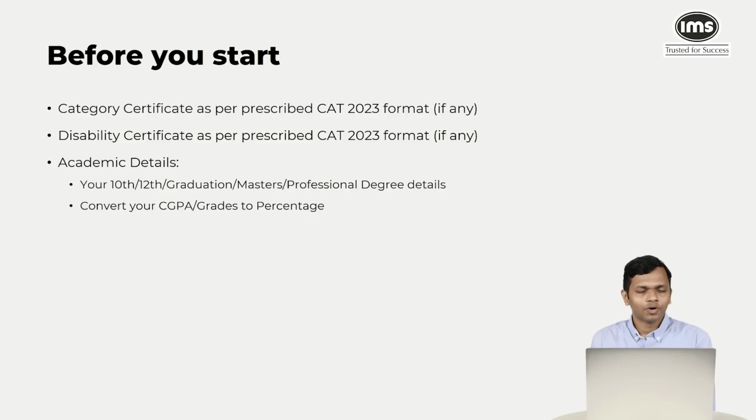In addition to this, when you are entering your academic details, your 10th, 12th, graduation, your master's degree, and professional qualification, if that is applicable to you, you're going to need the marks that you have obtained in each of these years. Also note that when you are entering the marks, you are supposed to convert your CGPA or grades to percentage. That is why you will need the conversion formula as well.